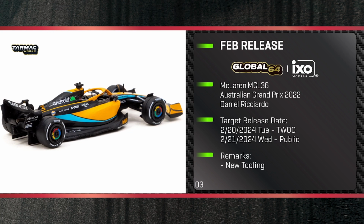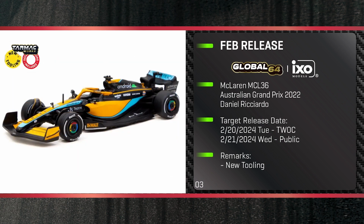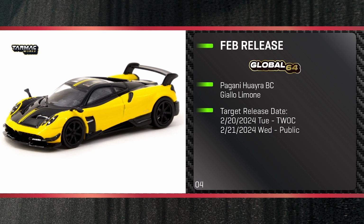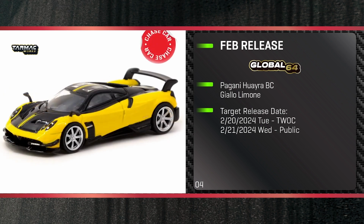And as I talked about the Huayra BC just now, here comes the Huayra BC in yellow, Giallo Limone. So the name BC actually represents the initials of Benny Caiola. I don't know if I pronounced that correctly. A person who has greatly inspired Mr. Pagani over the years. He made history as the first customer to buy a Pagani automobile. And that's why he named this Huayra after him. So this is where the BC came from. So this is the Huayra BC in yellow and black.